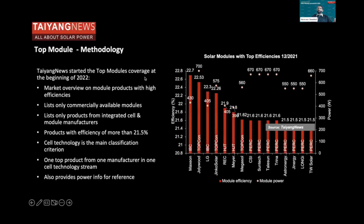The first benchmark here is the efficiency. So we only list products with efficiencies of 21.5% or above. And we only list commercially available modules. For us, commercially available modules means the complete data sheet should be available on the company's website. And if someone is willing to buy such modules, they must be available for purchase.